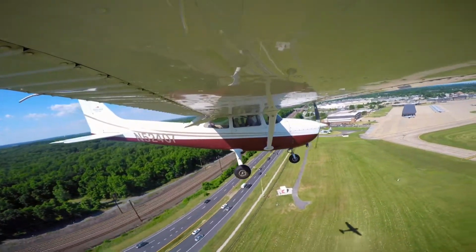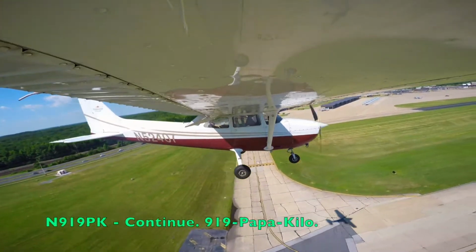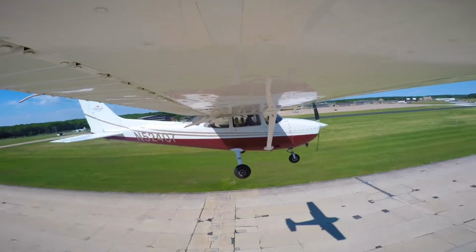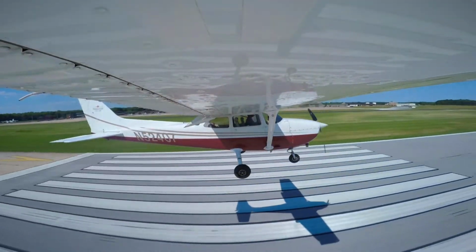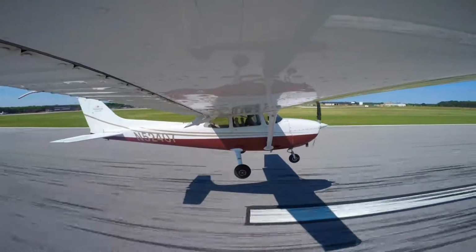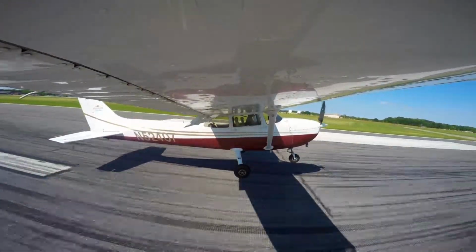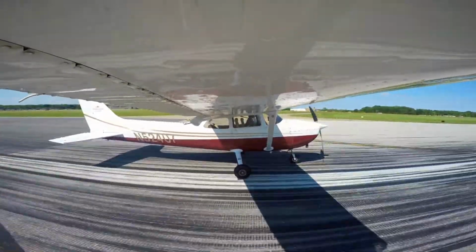Pilatus 919 Papa Kilo, visual 15. 919 Papa Kilo, Martin Tower, continue your approach. Continue, 9 Papa Kilo. Martin Tower, 77 Echo, frequency check. 77 Echo, that's approved.